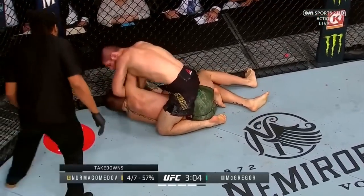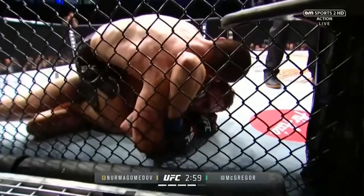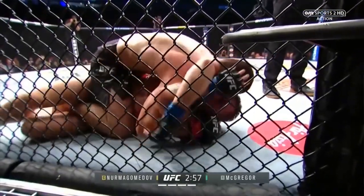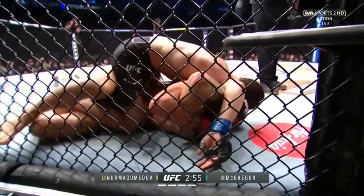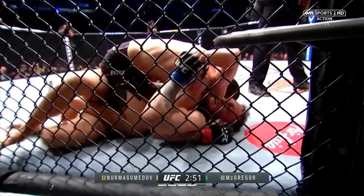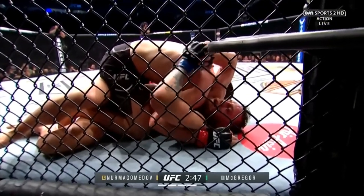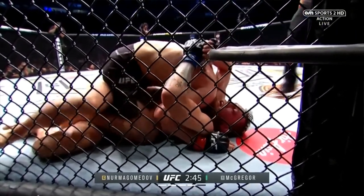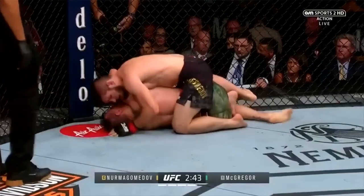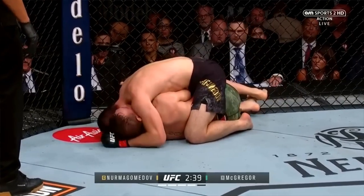4 of 7 on the takedowns for Nurmagomedov. But it's what he does with them. 2 minutes have gone by here in round 4. Got an arm triangle almost, but Conor weaseled his other arm in there. It's in there, but the fact that he can pin the head against the arm is a big part of securing that. If he can control that, now he stepped the arm over, but now Conor regained that arm.